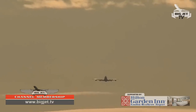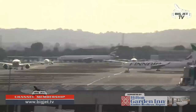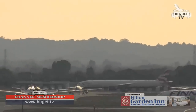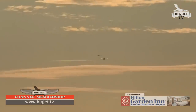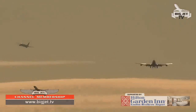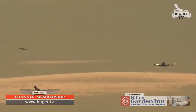So around about this time, the Royal Brunei Dreamliner, and there it is, on cue, going out. Just taxiing out off over Sierra at the moment. Finnair's 330. Okay, we're just going to stick around for this jumbo jet, because it is a beautiful sight. Let's face it, let's be honest.